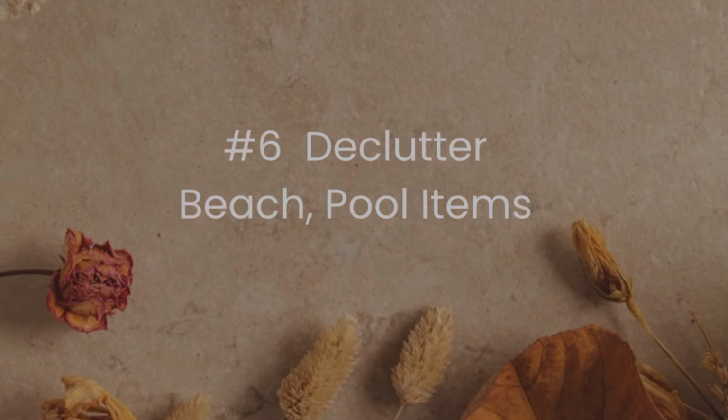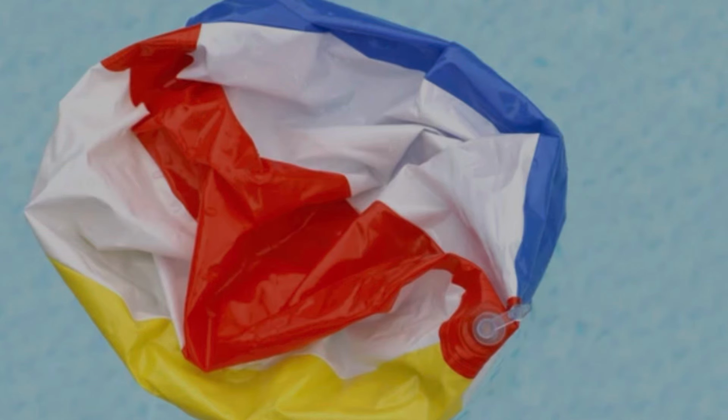Number 6 is your summer beach items, pool items, summer toys that the kids might have. Think about the items that you may take with you to go to the beach or go to a pool party. Look and see if you've got old inflatable things that have holes in them. Go ahead and get those out of the way.